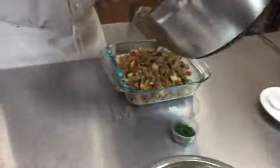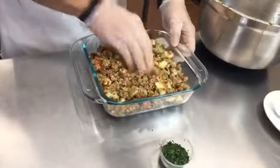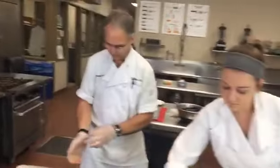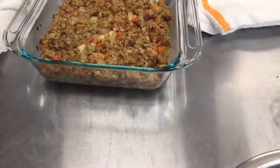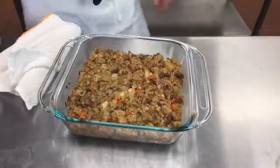Okay, so this is the dressing. It'll just get covered with foil, and it'll go into the oven. And then when it comes out, this is what you get. We got the finished product already. So this is vegan, no meat, no eggs, right?